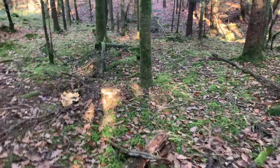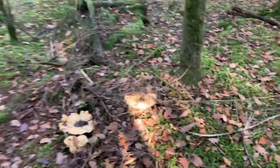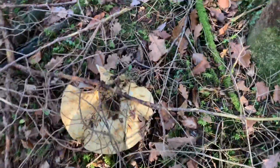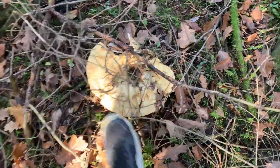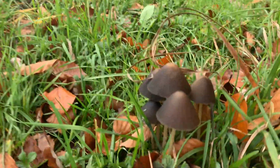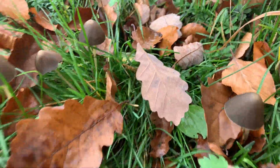Look at this. Look how big these are. This is probably bigger than my head. Look at that. Here's my shoe for comparison. Wowee. I was just walking through this really unkempt part of the trail, and then I looked down and there's all these mushrooms. Okay, I'm officially ending my wander this time.